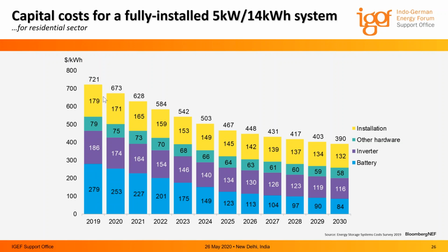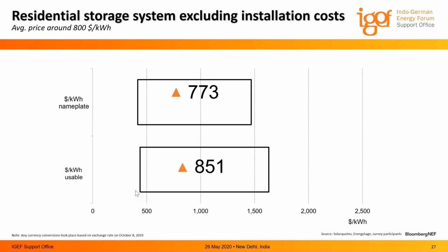But what can be seen as per the trend here outlaid by Bloomberg New Energy Finance is that they are thinking that the costs will be halved within the next 10 years again. So that's quite interesting. And especially if you see that maybe the advancements in lithium iron phosphate batteries are driving this blue part even faster down, then this is definitely very interesting.